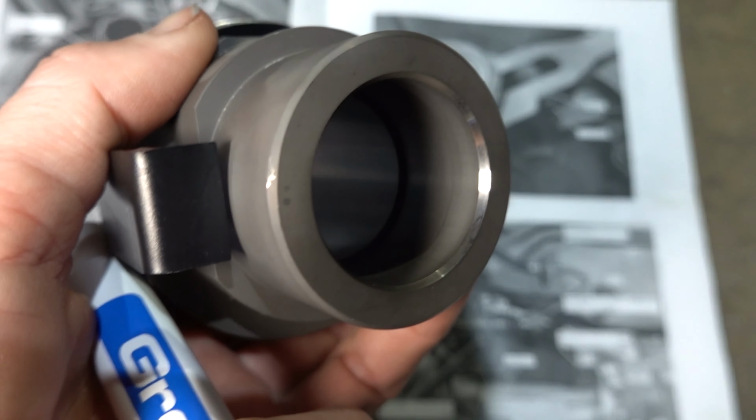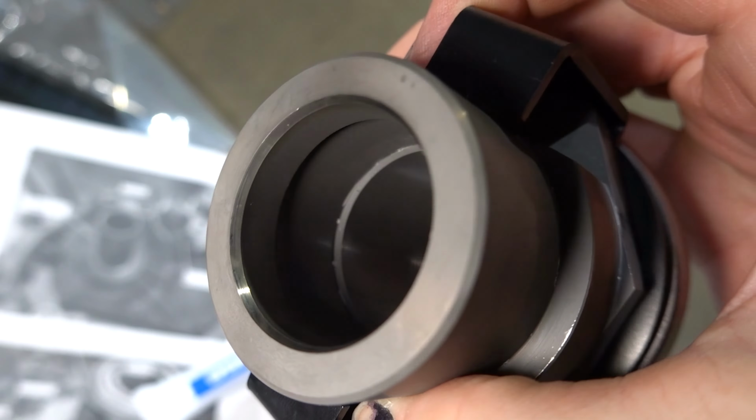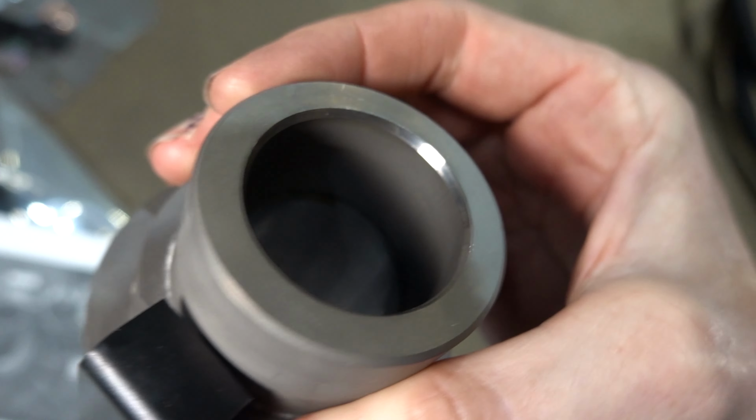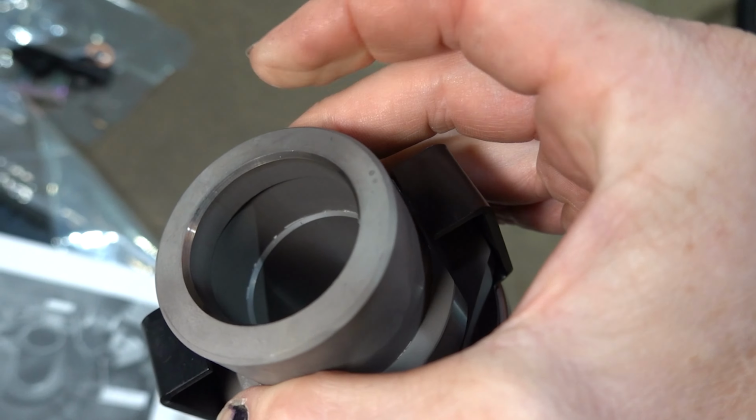And for my release bearing, you can see this release bearing has like a, let me put this down. So see how that pocket is there? So what we're going to do is we're going to grease up the whole inside of the release bearing, and then we're going to put some excess in that pocket there so that it always has some grease for it to use.